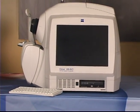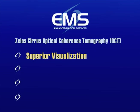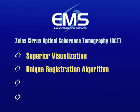With a built-in line scanning ophthalmoscope, the Zeiss optics provides superior visualization and allows for accurate and specific targeting on pathology. Unique registration algorithm assures accurate and precise location of the peripapillary circle for retinal nerve fiber layer analysis.